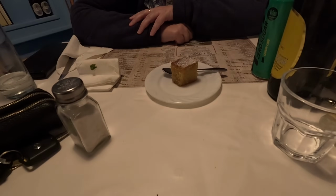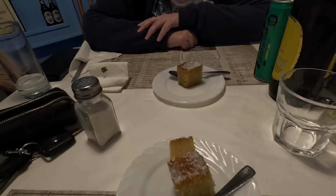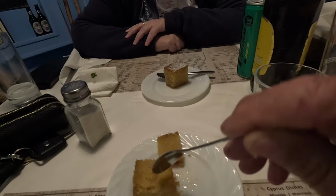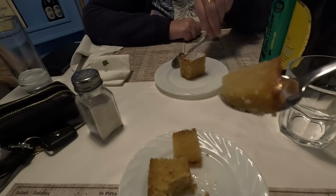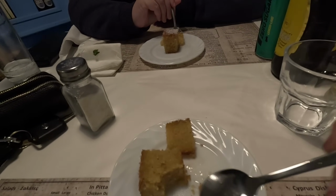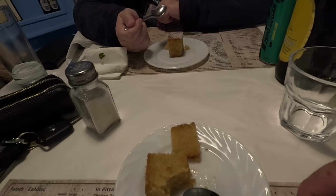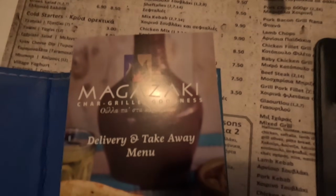I'm really full up, but we get complimentary Cypriot cake. That's good cake, which is semolina. Is it semolina, or is it a lemon cake? Orange cake? I think it's semolina syrup. I think it's orange cake. Mmm. What is it? Orange cake. Okay. That's delish.